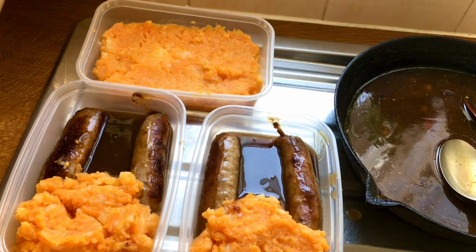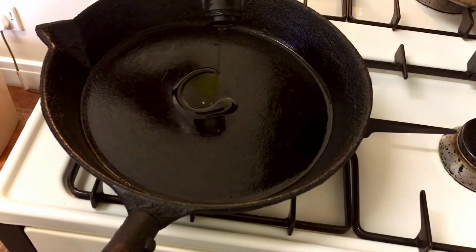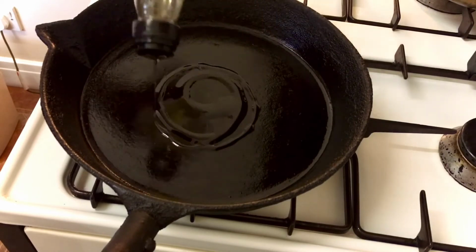So just go out there and see what you can find reduced. And if you do find anything reduced, when I got that meat, I saw a lady had picked up a chicken that was reduced to 50p. So if you can get some food reduced, batch cook and freeze it.